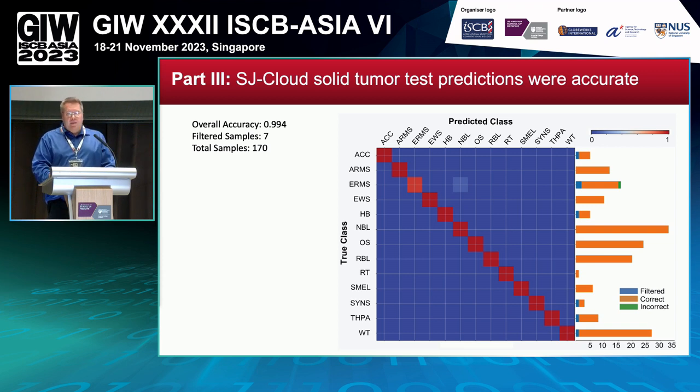What we see in this graph, and for all of the subsequent graphs in this presentation, is similar: the y-axis represents the true class, and on the x-axis we see the predicted class. Along the diagonal is where the true class and the predicted class overlap. Anything on the off-diagonal would be a misclassification. Shown on the right are the number of samples that we have per class, where orange represents a correct prediction, green represents an incorrect prediction, and blue represents samples that fell below our scoring threshold.